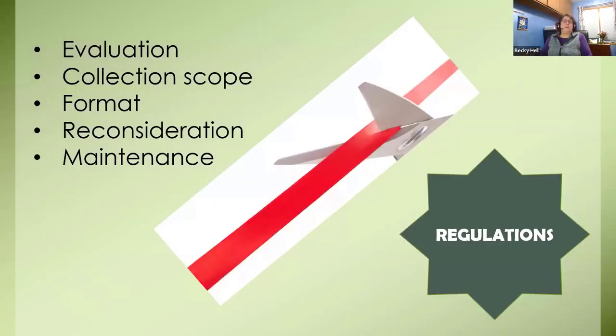The second piece of your policy should talk about regulations. They are going to answer the what. What needs to be done to support this program or this service that you provide? They're going to be specific written rules of the road. You can kind of think of them as red tape. We're going to be cutting through that. And these are things that your customers need to know.